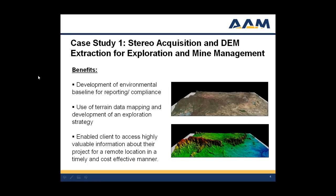So the ability by AAM to coordinate acquisition of stereo satellite imagery enabled the client to fulfill a number of objectives, including the use of imagery as an environmental baseline to assist with assessing the current condition and health of vegetation, measuring vegetation disturbance from mining activities, and undertaking an environmental impact assessment to ensure compliance with government regulations.